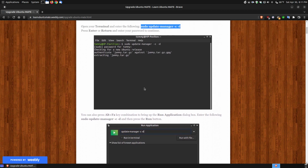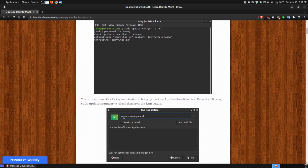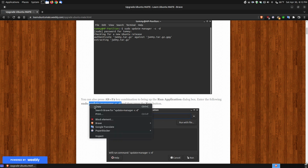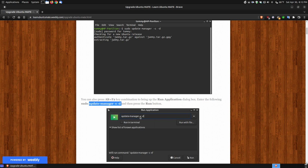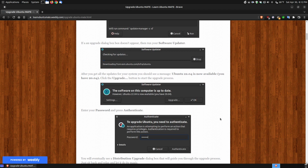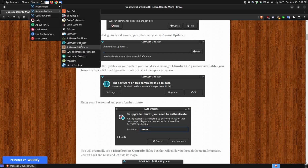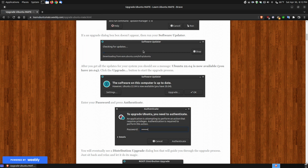Paste not the whole string of commands. What you need to do is just paste in where I've got sudo here. Just simply copy this right here, paste that where it says update-manager -cd, hit run, and it will start the installation process. After a few moments, if it doesn't start the process, then I recommend you go and start the software updater and let it update your software on your system as you normally would.